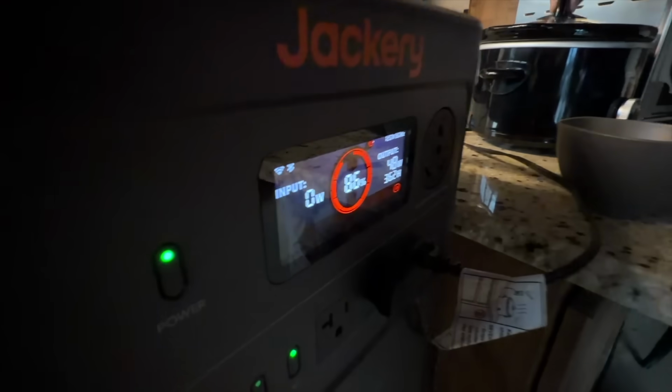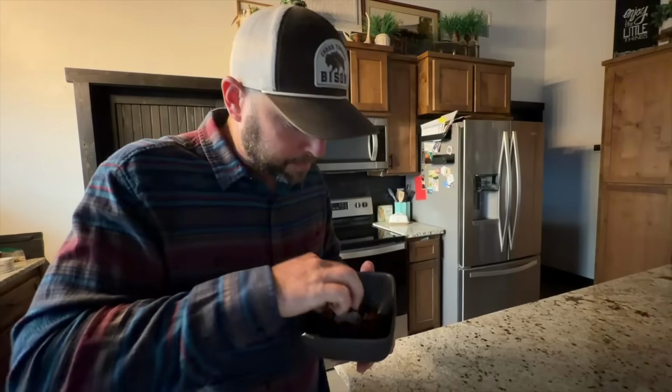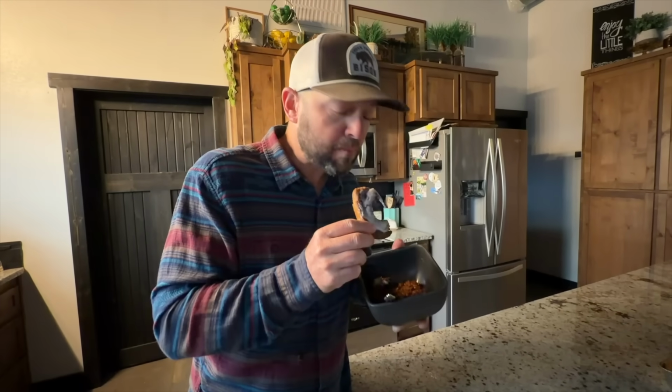And then, y'all thought I was kidding. Y'all didn't believe me. Chili and cinnamon rolls.